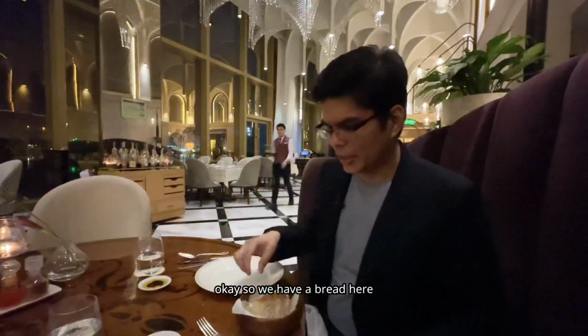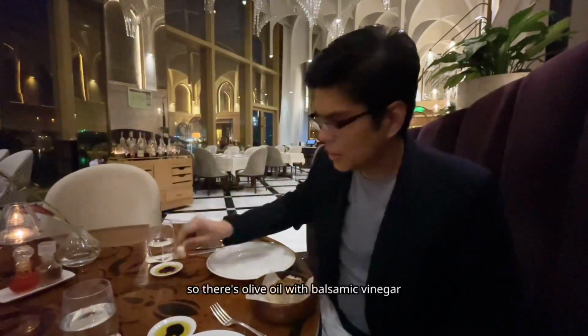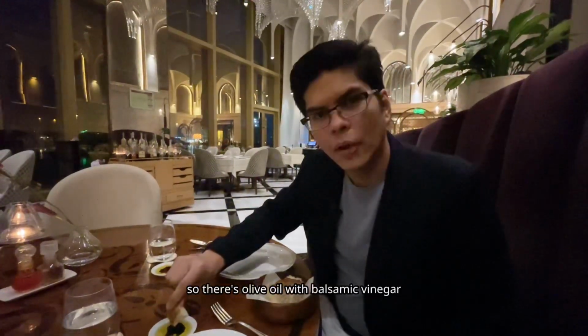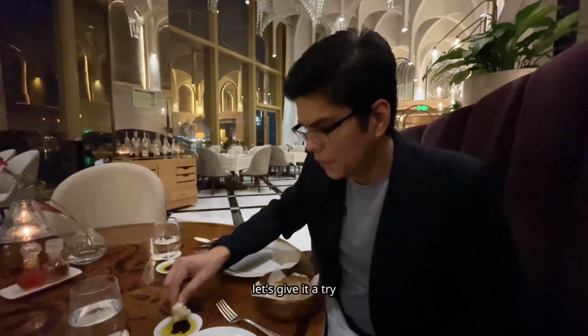Okay, so we have a bread here, complimentary bread. Waiting for our order. Appetizer time here at La Piazza. So there's olive oil with balsamic vinegar. Let's give it a try.